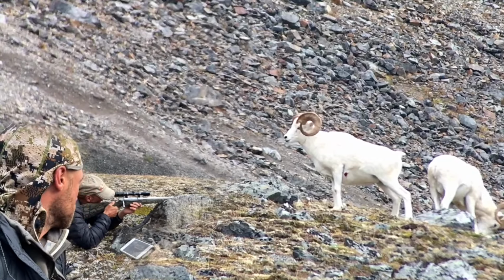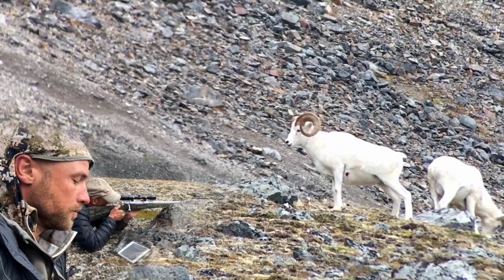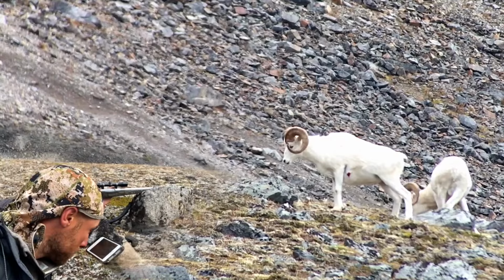I'm good. He's going. He's good. Okay. I'm not touching the tree. Do you see that blood? Do you see that blood spot? He's going to go down.